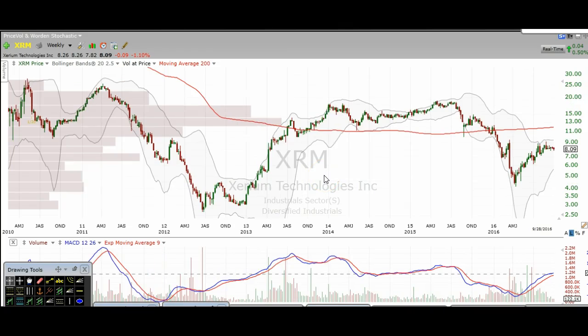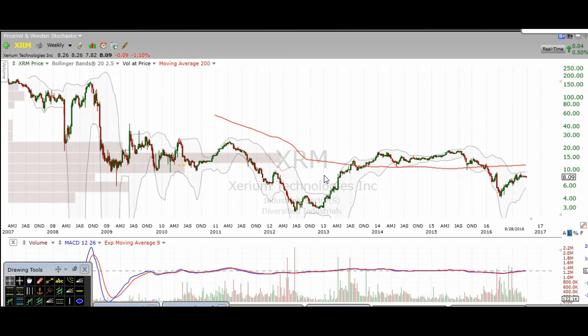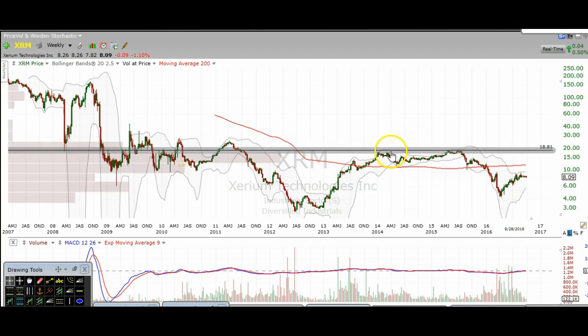And we'll go ahead and stick to the weekly time frame here, see if I can see anything. You can see that it doesn't really like to trade above $20. Here in 2013, we've got a rejection there, right here, right here, and right here.